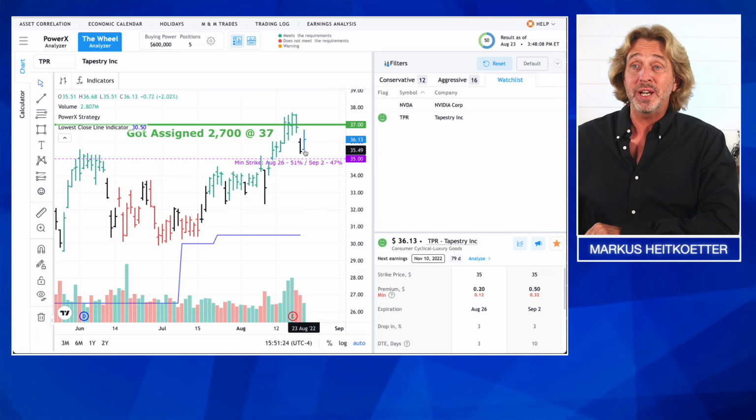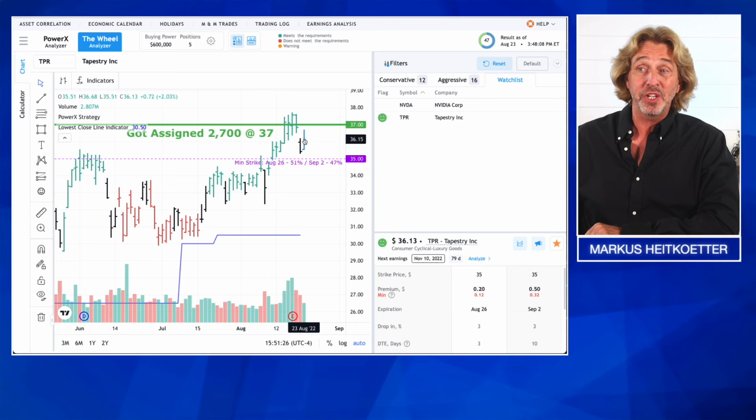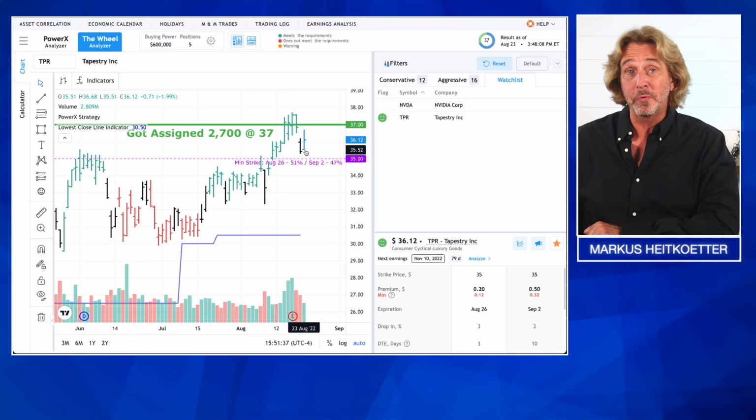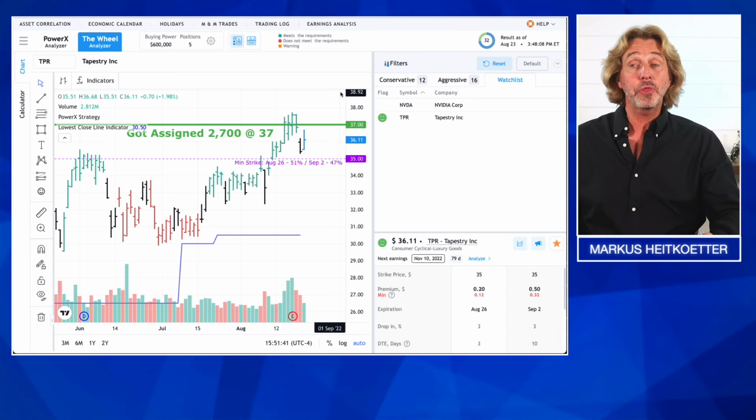Now that is really not that much for TPR. Today alone, TPR was moving 2%. As you can see right now, we are up 2%. We were as high as 3%. So is it possible for TPR to make a 5% move within 4 days? Absolutely. Now, the question is, what about the 39 strike?